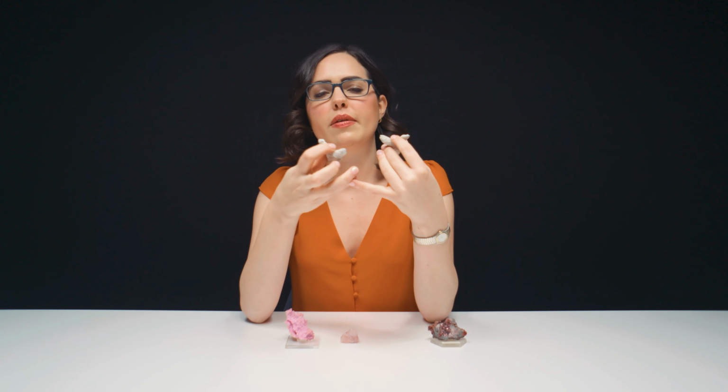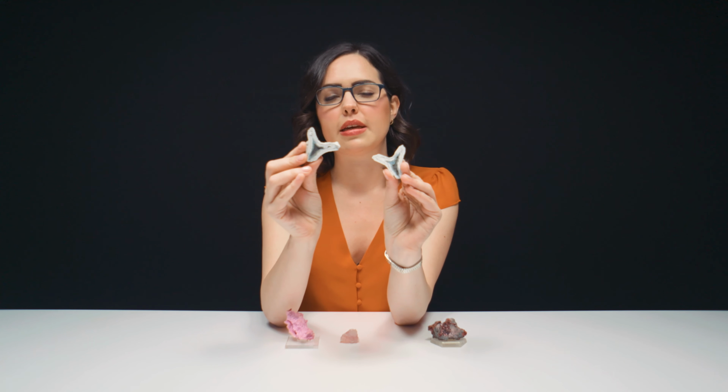Not only does Mother Nature produce the coral, which we've talked about before, and we've seen some pretty cool agate on this channel, but then you put them together and you get a really interesting piece like this.